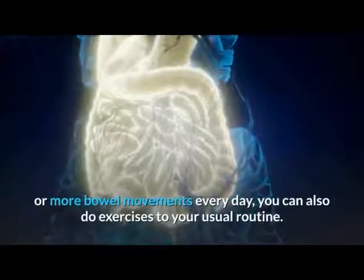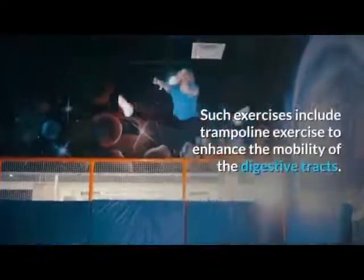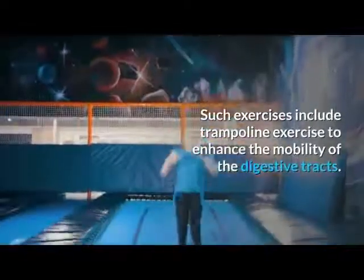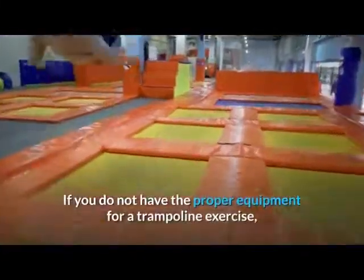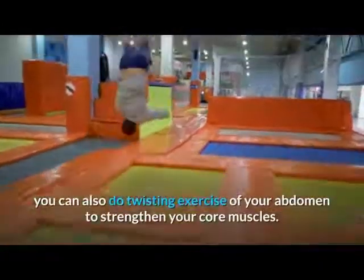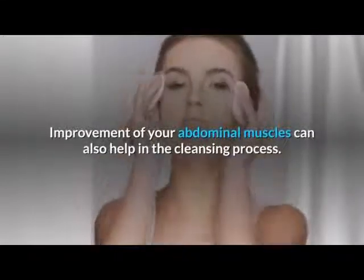If you still have difficulty in doing at least two or more bowel movements every day, you can also add exercises to your usual routine. Such exercises include trampoline exercise to enhance the mobility of the digestive tracts. If you do not have the proper equipment for a trampoline exercise, you can also do twisting exercise of your abdomen to strengthen your core muscles. Improvement of your abdominal muscles can also help in the cleansing process.